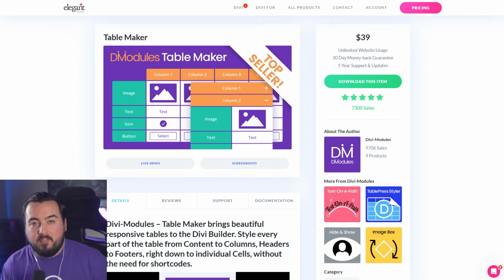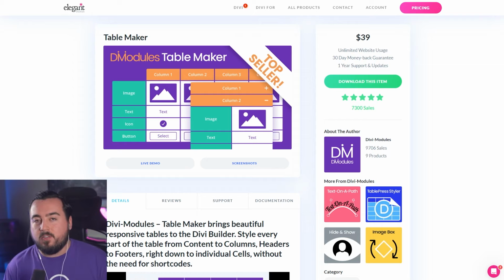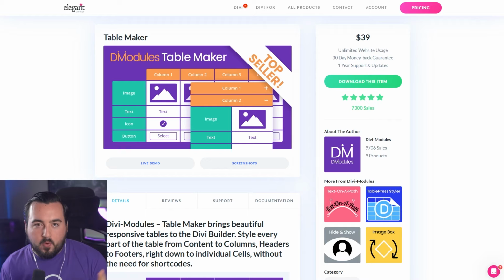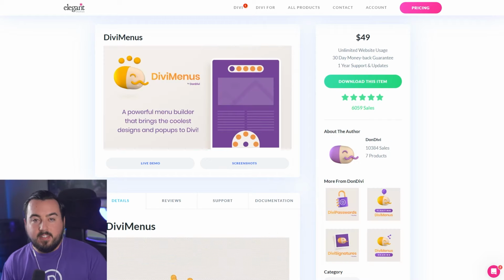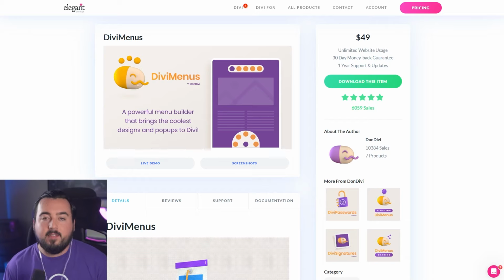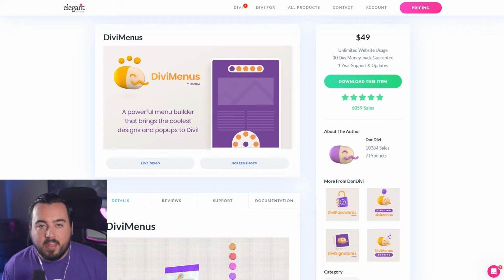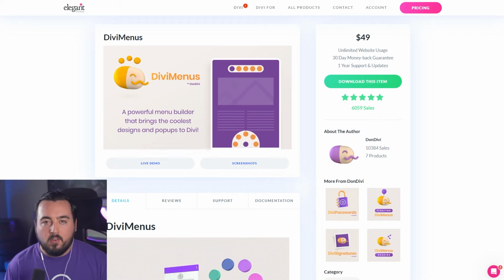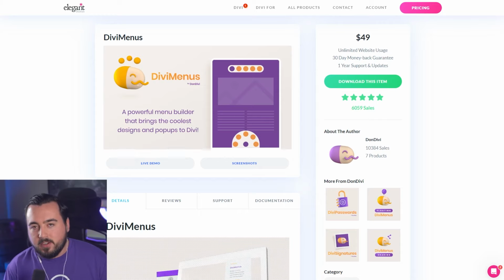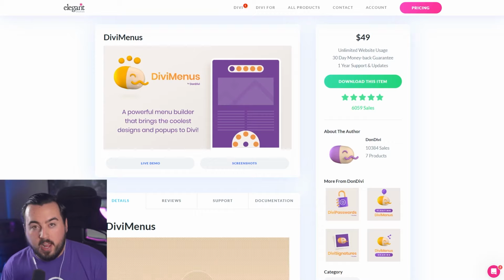For those with info-heavy websites, TableMaker for Divi offers a beautiful way to break up all of that information. It allows you to create custom responsive data tables that can be styled in unlimited ways, all for an affordable $39. In some cases, you might want to have a more complex menu than what Divi offers. Divi Menus is a menu builder that allows for pop-ups, content toggles, mega menus, and more, allowing you to create beautiful, functional menus for any type of Divi website. It's a great option for giving your site a unique look for just $49.